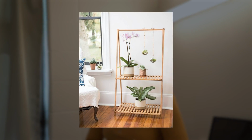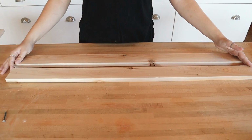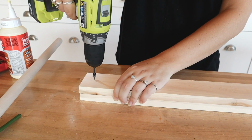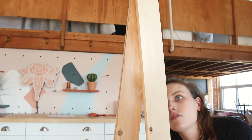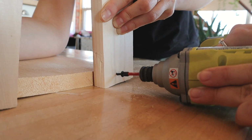So the inspo image for this plant stand is actually like a hanging swing set, if you want to think of it that way. So the sides are built using 2 V-shape 1x3 pieces of wood overlapping. The finished product is going to have a piece of dowel across the top to hold our plants, but we're just using a screw to hold it in place for now. Now that we've made the V shape, we can screw the wider end of the V shape to the base on both sides.